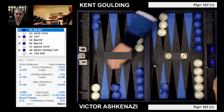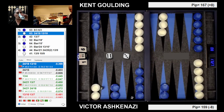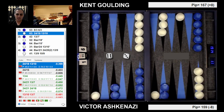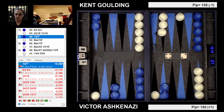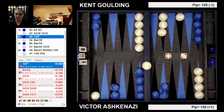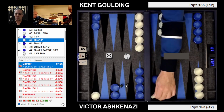This time Victor opens with the 5-3, making his 3 point. 6-3 for Kent. He splits. 4-2 for Victor. That's the play. 13-7. You hit, unstack, send another checker back. 5-2, good roll. He's able to hit back.